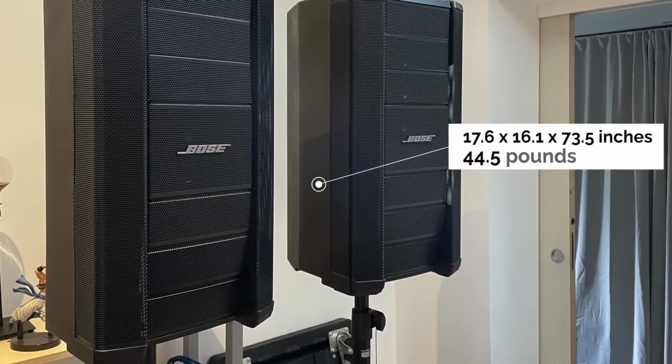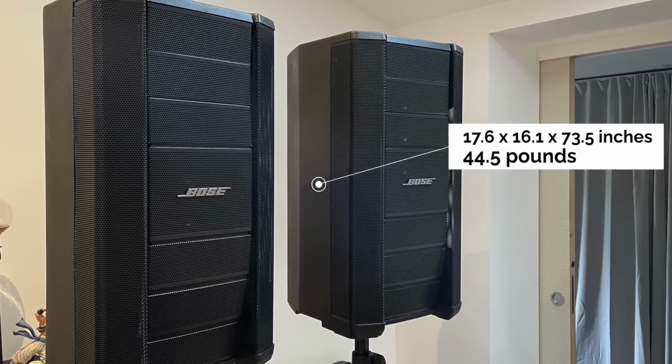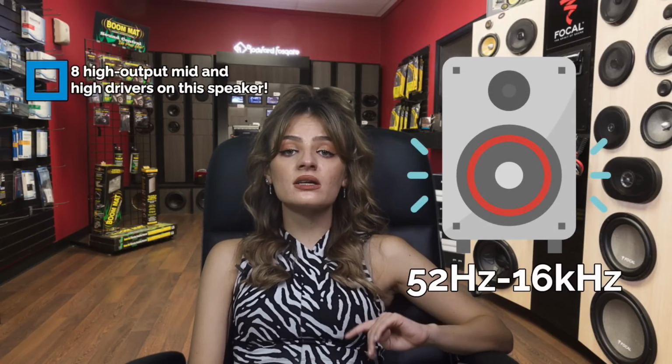to looks. It comes in a black color, and based on the durable materials, Bose assures that this speaker is a long-lasting one. The measurements of this speaker are 17.6 by 16.1 by 73.5 inches, and it weighs 44.5 pounds. It includes a 12 inch woofer, and the special thing is that you can also find 8 high output mid and high drivers on the speaker. It works with a frequency response from 52 Hz up to 16 kHz.